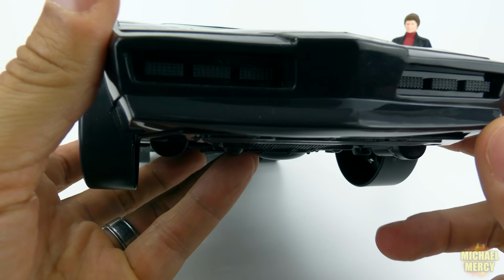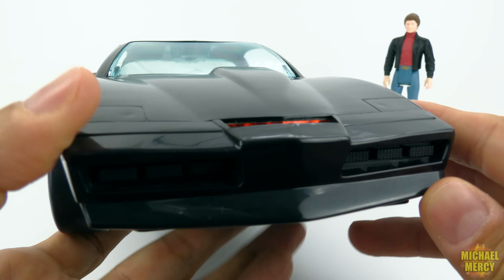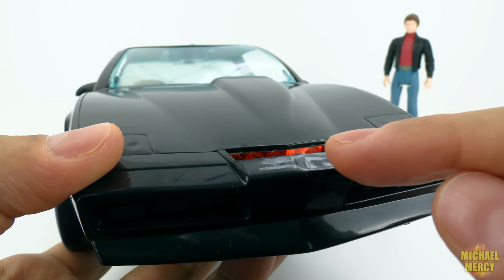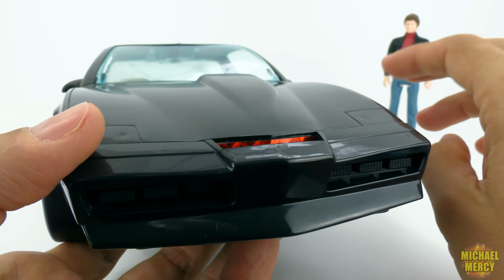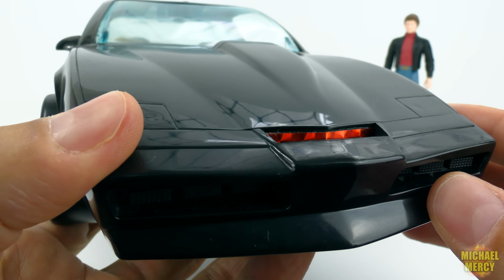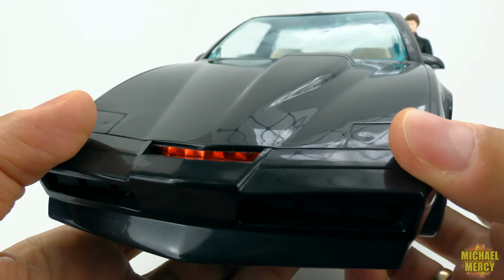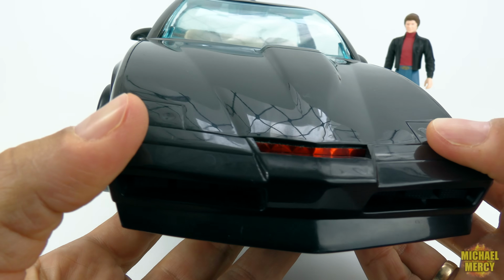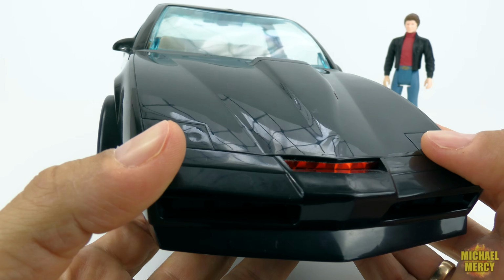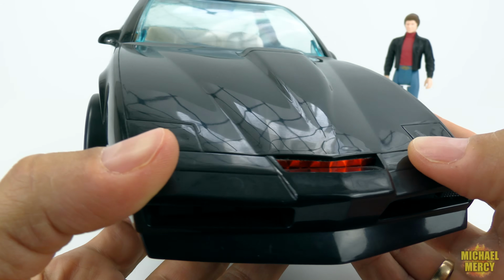But this one, it just looks like that reflective tape. That kind of reminds me of the tape that's on the eyes of the Sectar's hand puppet that comes with the hive. So as far as a non-electronic scanner goes, it's a really nice effect. I mean, look at that. You can imitate the effect of a scanner just by moving it back and forth.